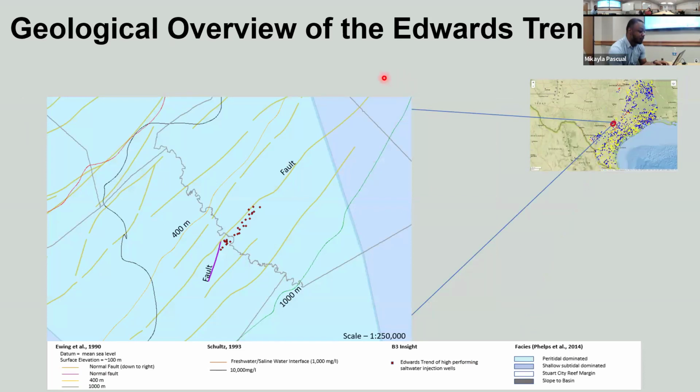So while we've looked at what the trend looks like, it's also important to get a bit of a geologic overview of this location. This map shows the Edwards trend, and it also shows the faults. The yellow lines show the faults, and as you can see, there are a lot of faults in this location, right? One can easily assume that this formation, this Edwards trend, has a closed boundary condition. It's important to know that I call this the Edwards trend because these wells are actually injecting into the Edwards formation, the lower Cretaceous.